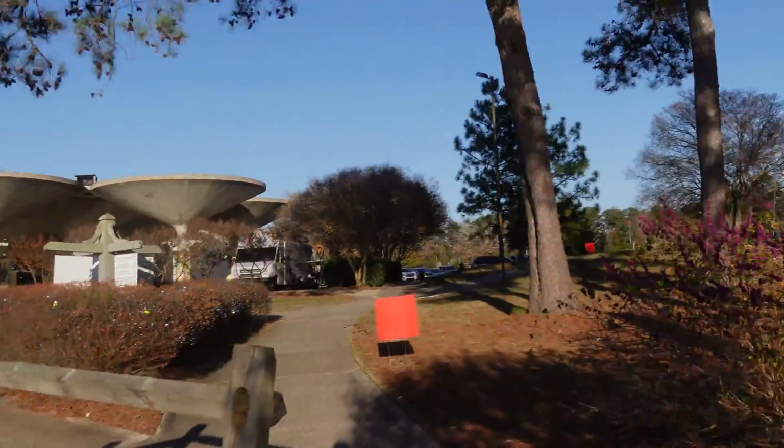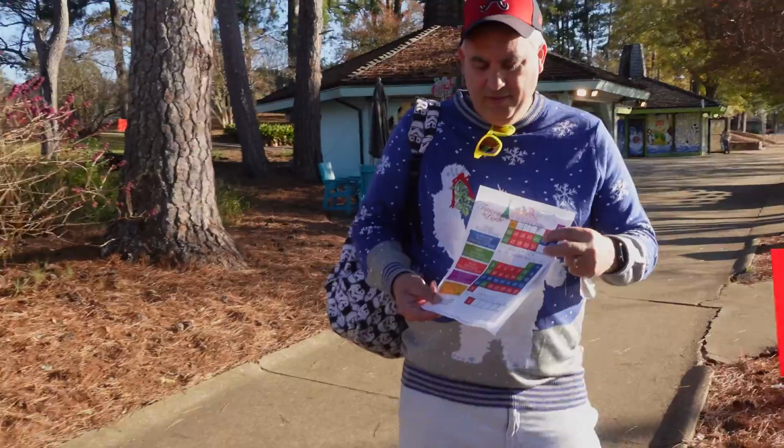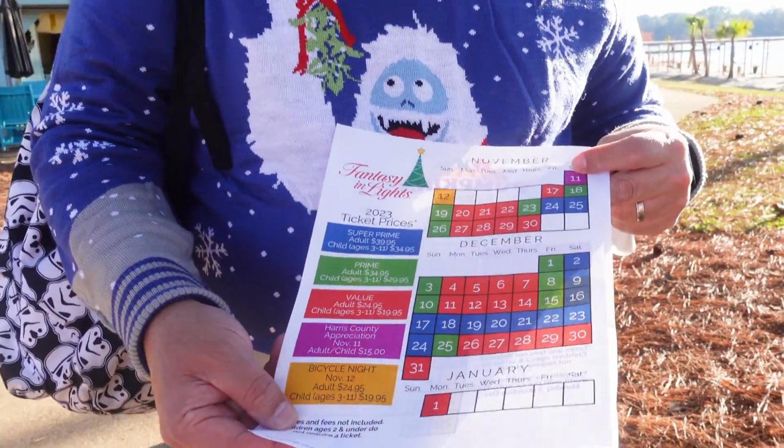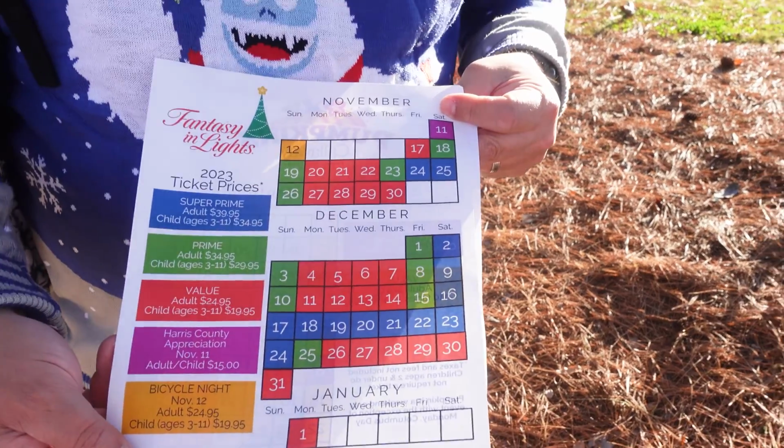A little bit warm for our sweaters. We're in Rudolph and Friends sweaters. So, oh, hold on a second, Dave. Thank you to the young lady in the ticket office. She gave me a ticketing schedule.